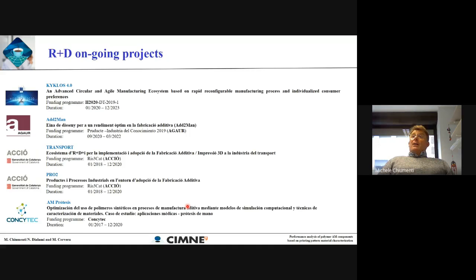Just to conclude, these are the projects in which we have been involved. This is the project that we are sharing with the Pontificia Universidad in Peru. It is the one about the hand prosthesis. Very interesting, and I would like to thank my friends in Peru for this opportunity. These are two projects funded by ACCIÓ here in Catalonia, where we had the possibility to meet many different partners to help us in this work. And these two projects are going to finish in the next month.